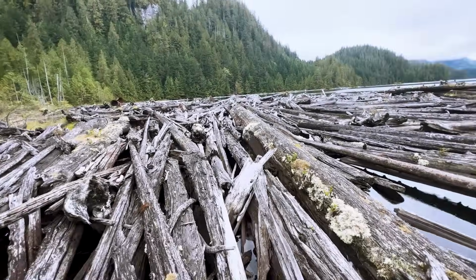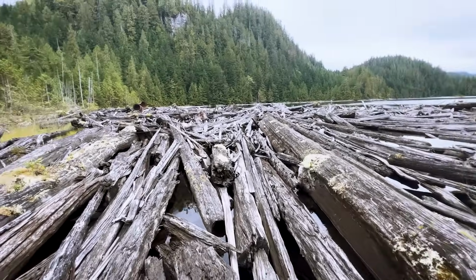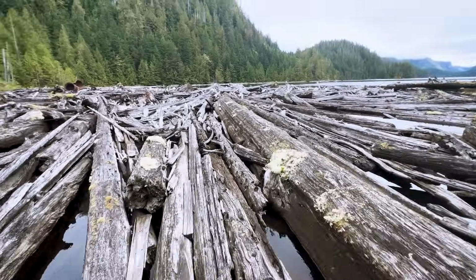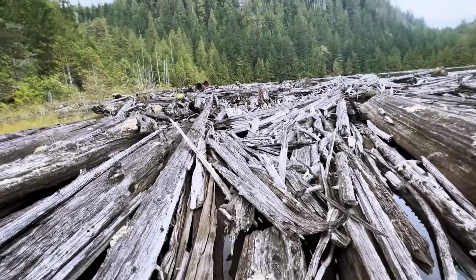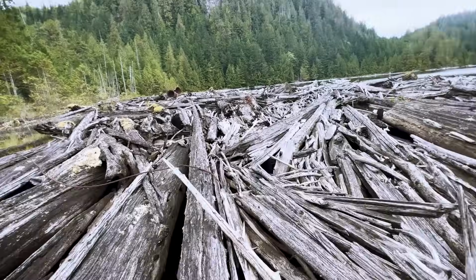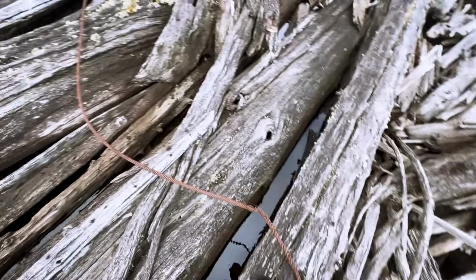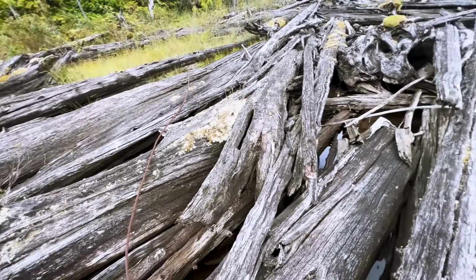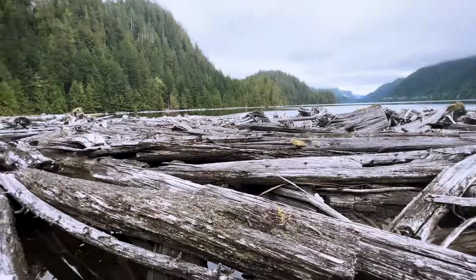I'm gonna drink out of this lake, see what it tastes like. Probably tastes like wood. Probably tastes like cedar. Okay, we got some old cable here. Old cable. I'll go this way.